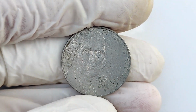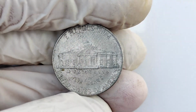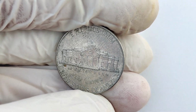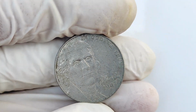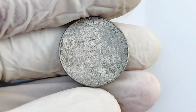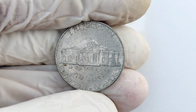Now, before you rush to check your couch cushions, here's what makes the 2007 Monticello Jefferson Nickels so special. In the world of coin collecting, tiny details make all the difference between a coin worth 5 cents and a coin worth millions. And this nickel? It has a hidden flaw that turns it into a jackpot, but let's step back for a second. How did a simple nickel become so valuable? It all starts with a mistake.